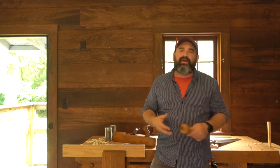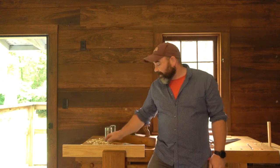out. But what they make will be fun and useful, and they'll learn a lot about the types of tools that people used in the past to make a living making things out of wood. So those are the camps at the Doak House this summer.